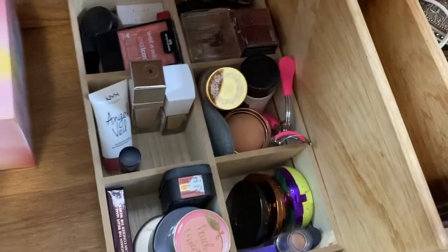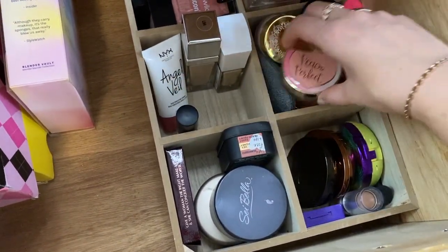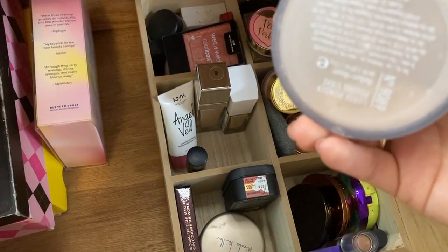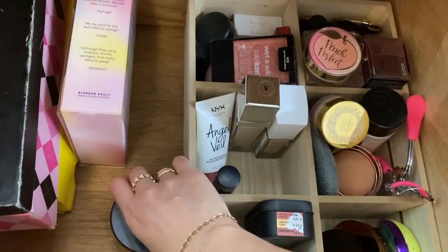Alright, and then that's my pressed powder. My loose powder, I have my Peach Perfect powder here. I've got this, which I'm very, very close to finishing, but I actually really love this powder, and I kind of don't actually want to totally get rid of it yet.